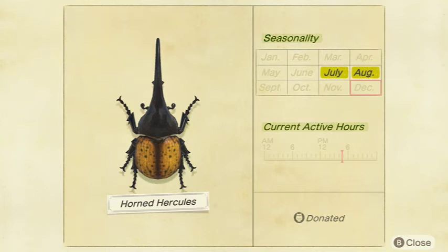Next one, this thing is freaking rare. This might be the rarest bug in the entire game. This thing is ridiculous how rare it is. I can't even understand why it's so rare, but it's only found on palm trees. Of course it is. I mean, do you seriously need to? Why would it be? That's just why. It sells for 12,000 bells at Nook's Cranny.